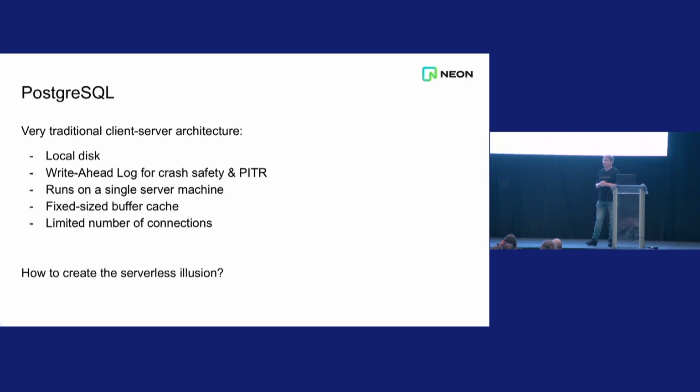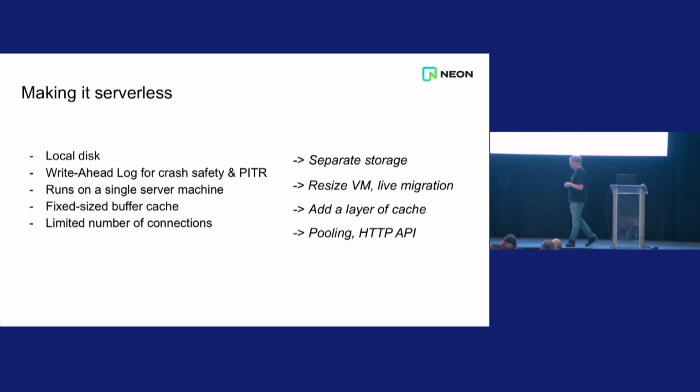So how did we do this? How do we run Postgres in a serverless fashion? How do we create this illusion that there is no server? It's just a service that is managed automatically. I'm going to spill the beans here. This is how we do it. We separated the storage and compute. That's for the first two problems. Instead of running it on a single bare metal instance or server, we run it in a VM, which we can then move around and do stuff with. We added another layer of cache to work around some of the limitations. And then there's pooling and an HTTP API. I'm going to talk about each of these components.